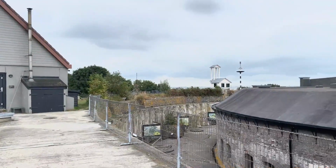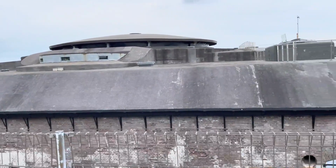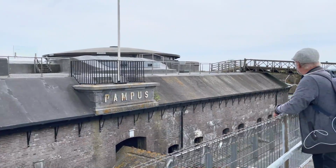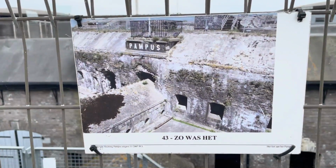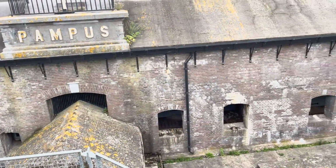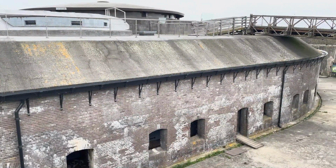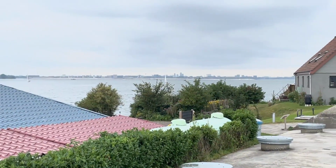Then in June 1985, the government scouted the fort with an eye to restoring the island and making it accessible to the public. Plans were drafted in the next year and the Pampus Foundation, Stichting Pampus, was established to bring these plans to fruition. The foundation bought the fort in 1990 and in 1992 the fort received a caretaker. And since then the fort has been occupied continuously.